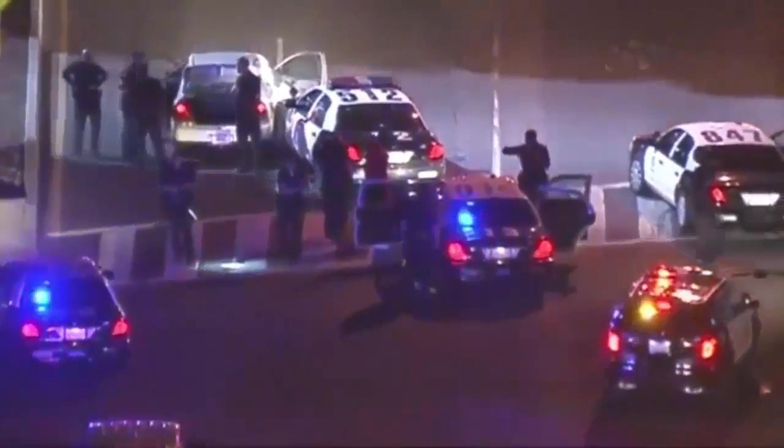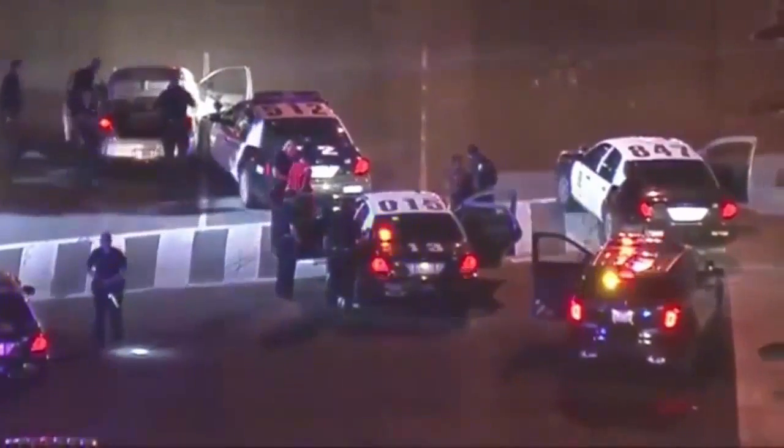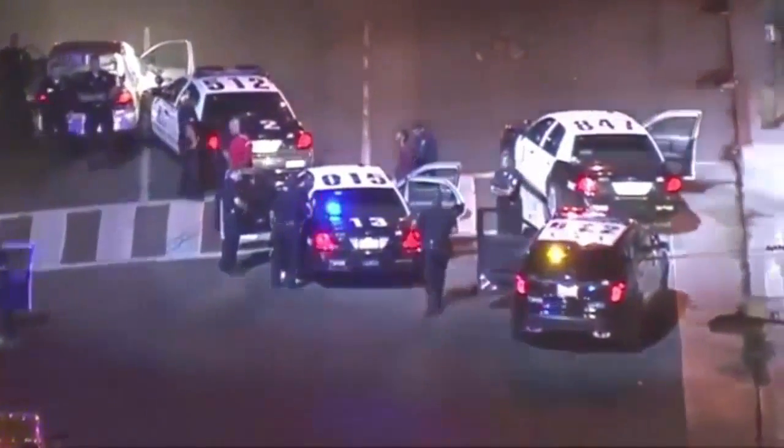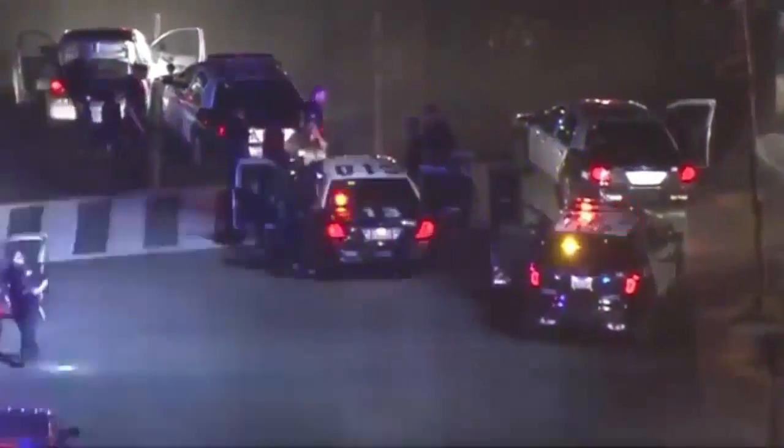That officer that was driving Shop 512, man, he must have aced his EVO classes, the pursuit intervention stuff. And he was on it that entire time. There's so many times he could have pitted that car, and obviously there were reasons why he didn't, and they did not pit it, but he was right on it.